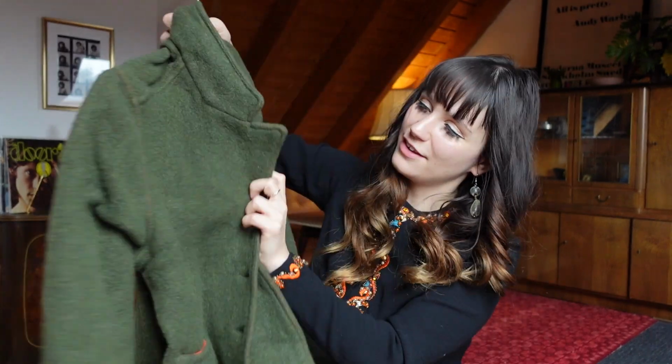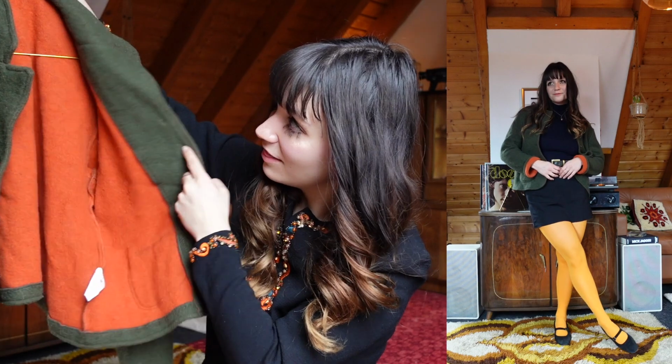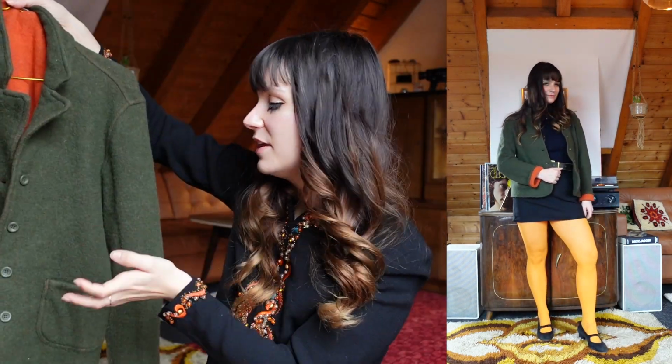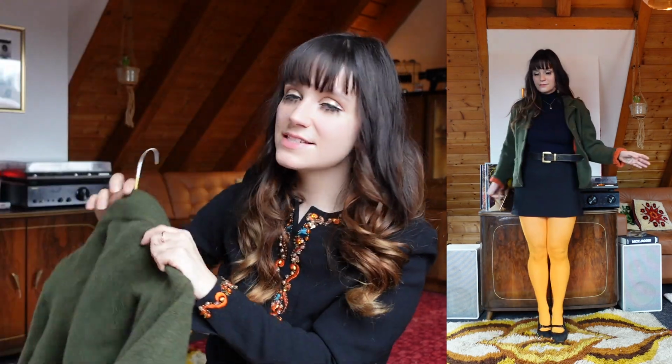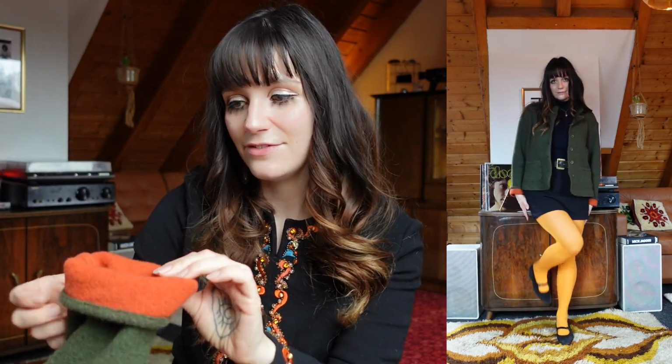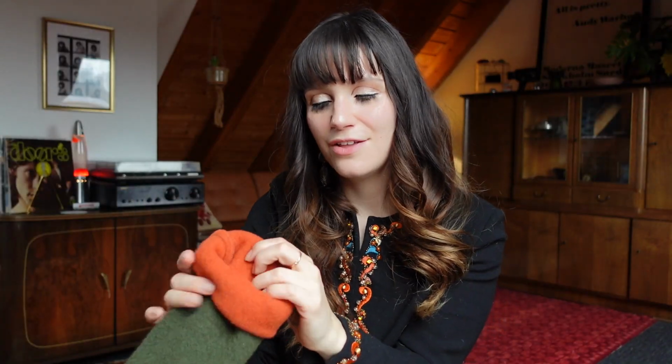Next up, I have this jacket, which is kind of like a woolen jacket as well, but the cut is just a little different. I love how it is lined in orange. I think that's honestly so cool, and the pockets are also lined in orange. This is kind of like a blazer cut, but with that wool material. So that's just really nice and cozy and great for a laid back 60s and 70s look. I also love that I can roll up the sleeves and it exposes the really nice orange color from the inside.